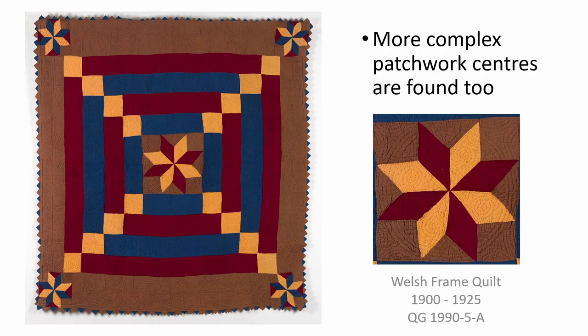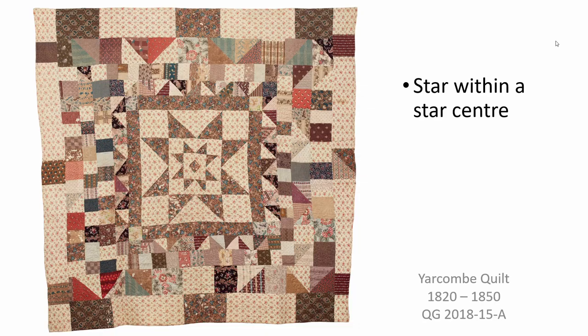More complex patchwork centres are found as well. This Welsh frame quilt has an 8-point star at the centre with true diamonds. These are echoed in the cornerstones of the final border. The earlier Yarcombe quilt from Devon has a pieced star within a star at the centre. These also have 8 points, but they are assembled from half-square triangles, not true diamonds.